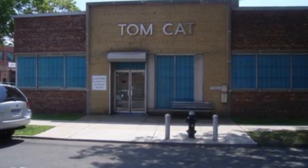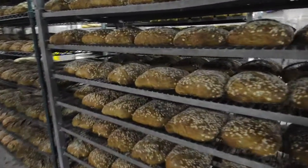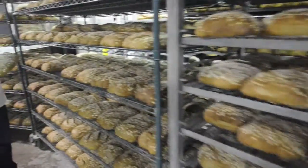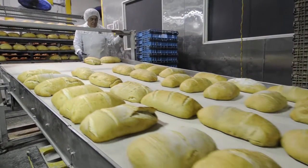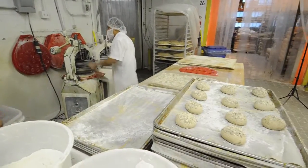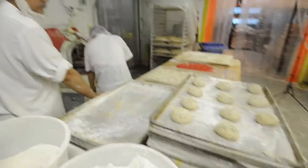The 200-employee team at Tomcat's 45,000 square foot facility near the Queensboro Bridge puts its all into everything it produces. Production is divided into 2 12-hour shifts. One shift starts at 11 a.m. and the other starts at 11 p.m. Everything is staggered so that employees arrive and leave in waves to accommodate the dough's long fermentation and proofing times.